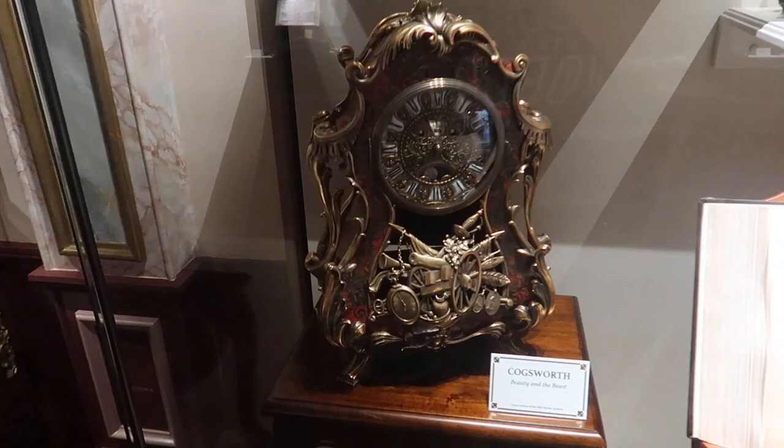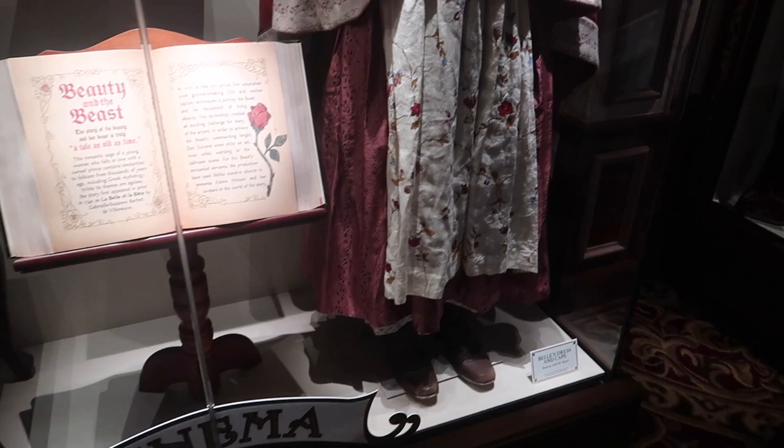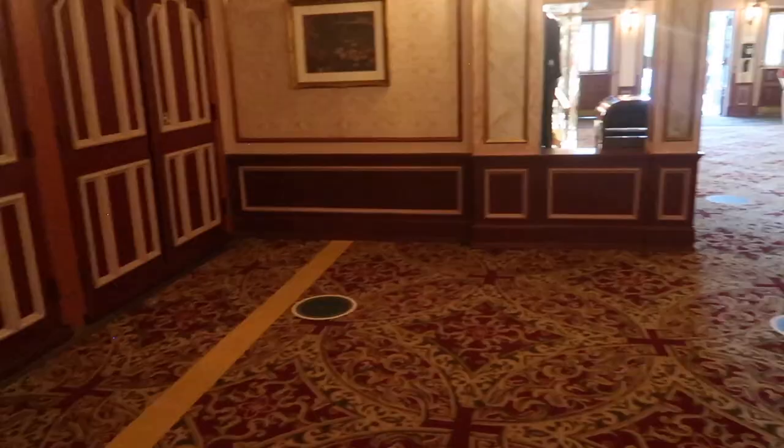This is the Lumiere, Mrs. Potts and Chip, and the Magic Mirror. And these are all currently on loan from the Walt Disney Archives, and Belle's dress and cape. So these were the ones actually used in the movie. That's cool.